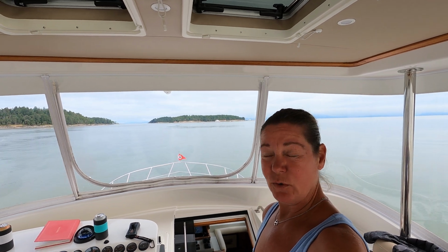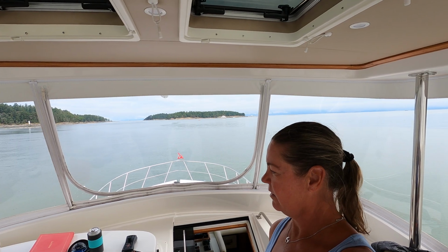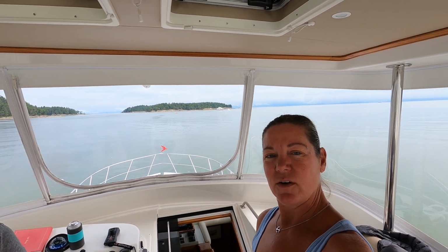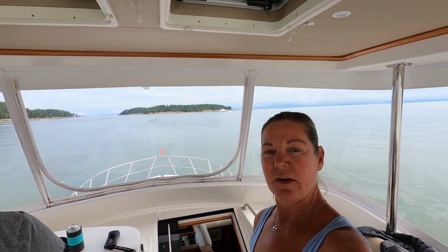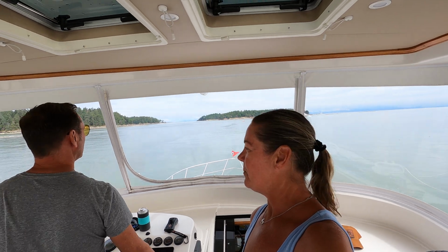We're now headed through Commodore Passage, and it's kind of tight, and it's going to get narrow, and it's going to get shallow. We've never done this before, so we're going to see how this works, and if it's something we don't want to do again, we'll go around next time. Right, babe? Right.